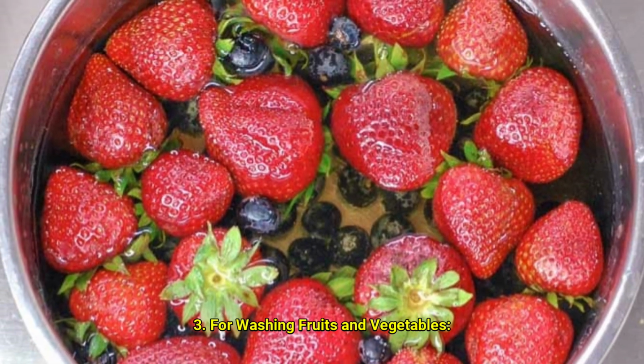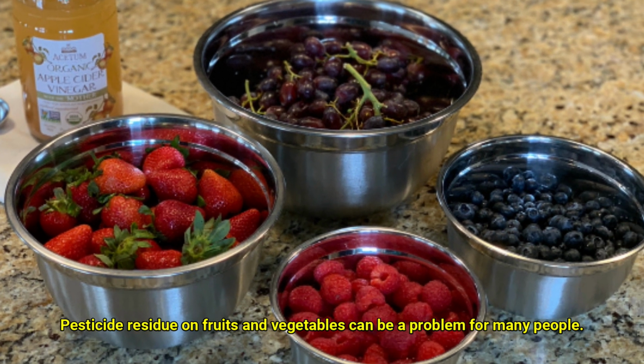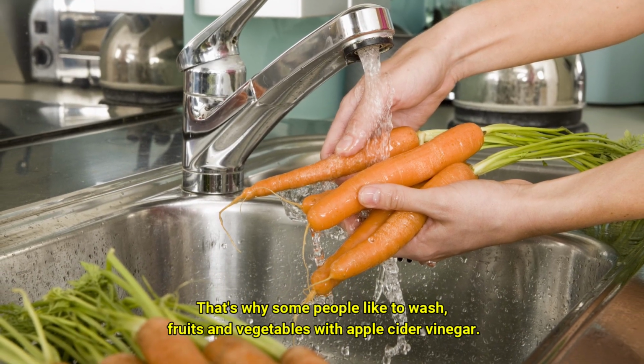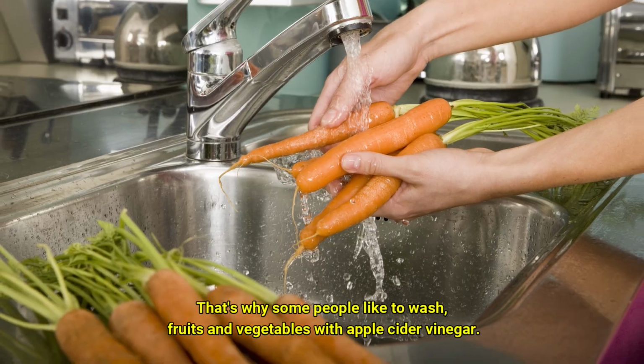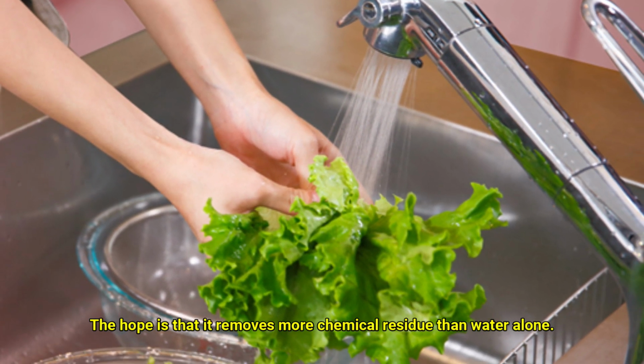Number 3. For washing fruits and vegetables. Pesticide residue on fruits and vegetables can be a problem for many people. That's why some people like to wash fruits and vegetables with apple cider vinegar. The hope is that it removes more chemical residue than water alone.